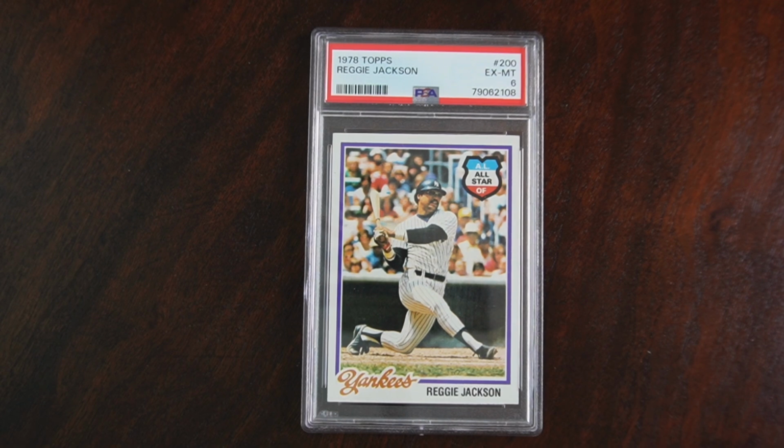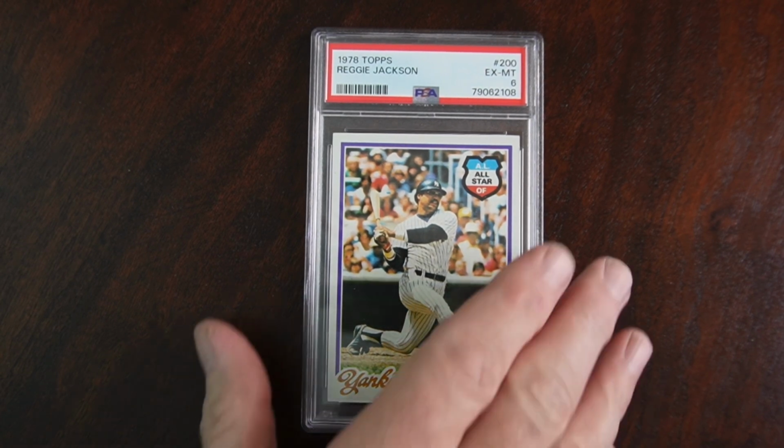And then you've got the All-Star badge up there in the upper right-hand corner, the red, white, and blue All-Star badge. This is just an awesome card. This is what baseball cards should all look like, is this right here. So let's get past this and move on to the card that's been driving me crazy.